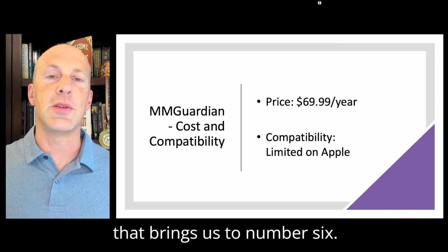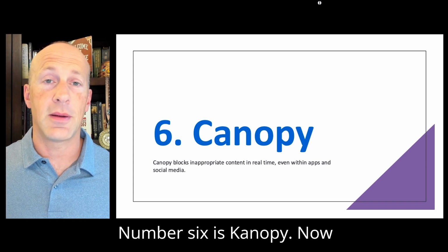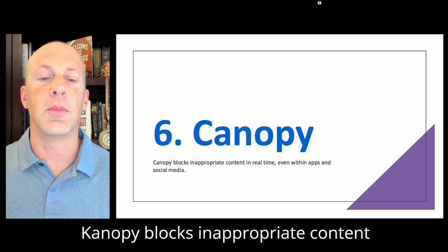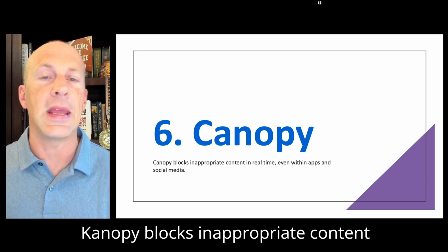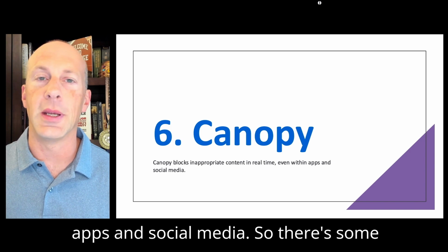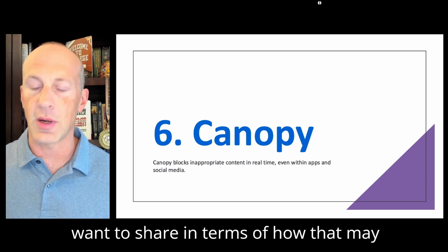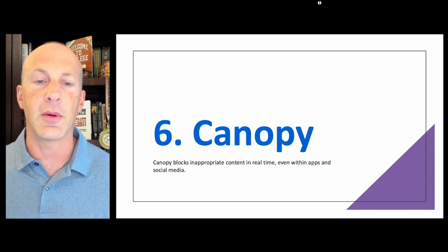And that brings us to number 6, okay? Number 6 is Canopy, okay? Now, Canopy blocks inappropriate content in real time, even within apps and social media. So there are some pretty cool things about Canopy that I want to share in terms of how that may help you and your family, okay?